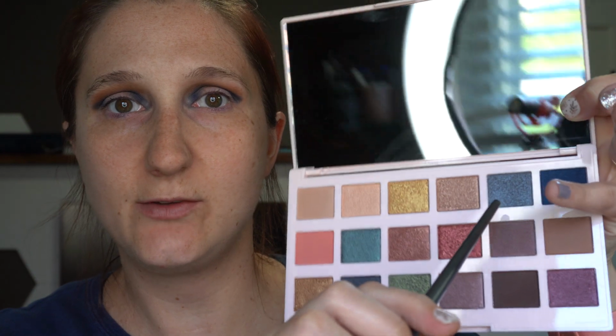I'm gonna go into the Ciate London palette. I don't think this has names either. So we're gonna go into this like steely blue color right here. This is going on really nice. And I'm just gonna take my finger and amp that color up. All right, and we're gonna deepen up the crease using this other darker blue. It's right here.